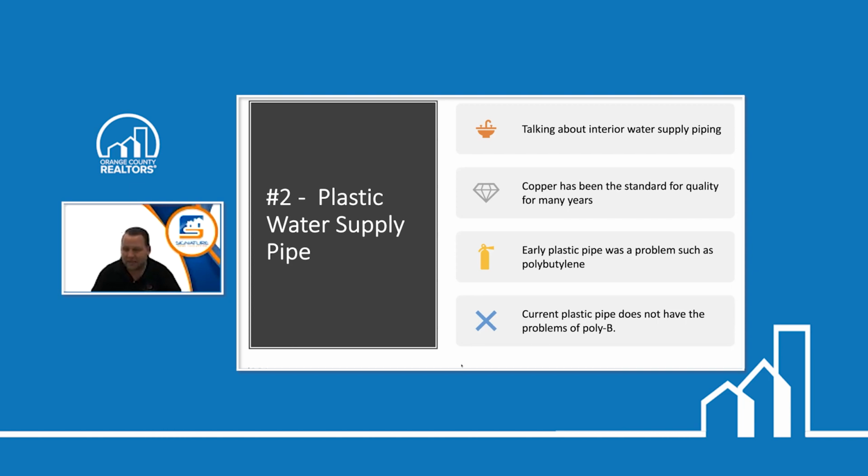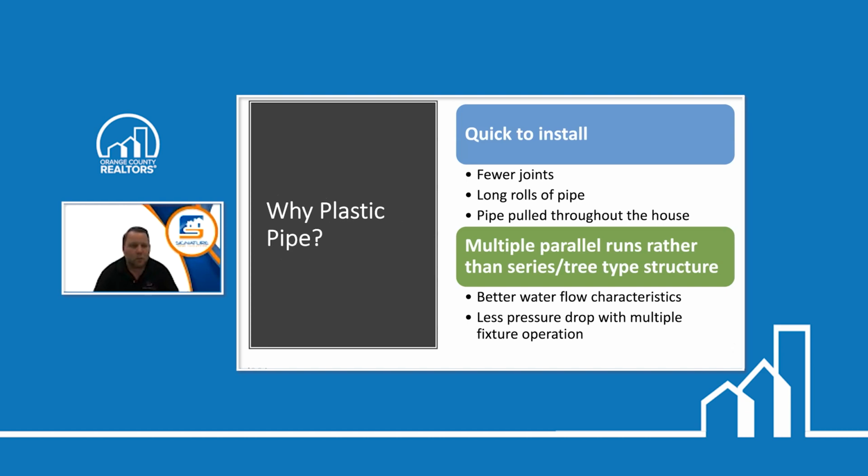Current plastic pipe does not have the problems of poly B. That's what they call it, poly B. Why plastic pipe? Well, one, it's quick to install. Fewer joints. You can have long rolls of pipe, and then the pipe is pulled through the house. It's kind of like electrical wiring. You don't actually have to run it like copper piping. You can have multiple parallel runs rather than the series/tree type structure. Better water flow characteristics, and less pressure drop within multiple fixture operations.